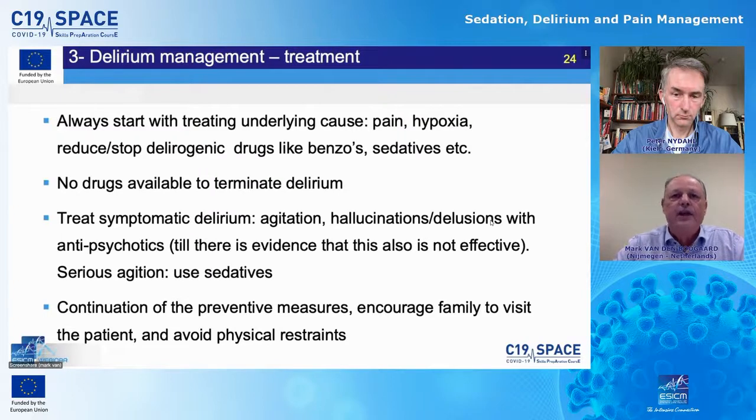First rule in delirium treatment: treat the underlying cause, if possible. So adequate pain treatment, treatment of hypoxia, reducing the deliriogenic drugs like benzos and sedatives. Until now, there is no evidence that antipsychotics are able to terminate delirium. So we don't use any antipsychotics anymore for delirium treatment.